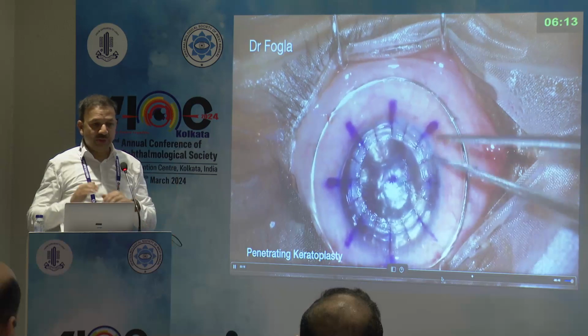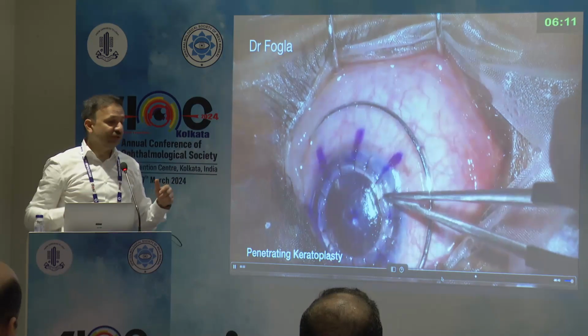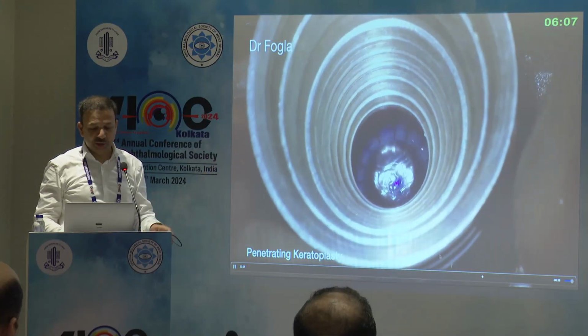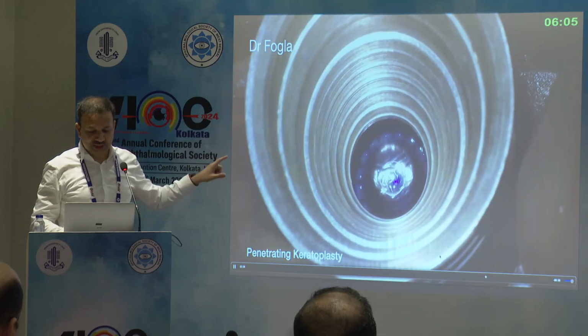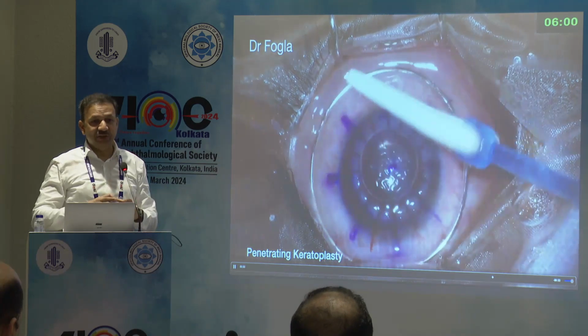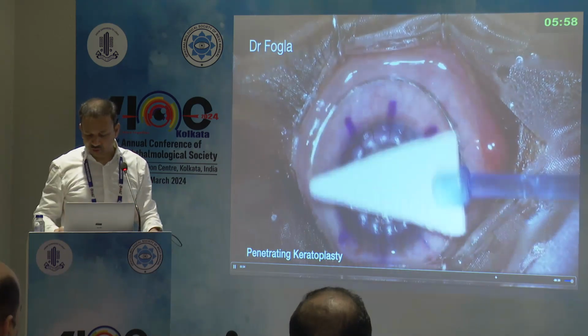And because of the air bubble, the contour of the cornea is maintained, so you tend to end up having a much better reflex with your keratometer at the end of surgery. Like in this, you will see it's almost looking regular. This is something that you should do at the end of surgery to ensure that you are giving a better refractive outcome to your patient.